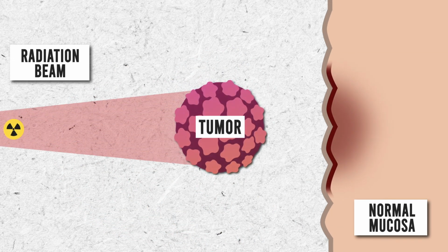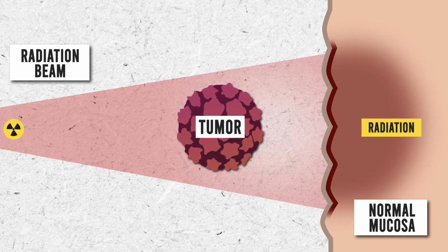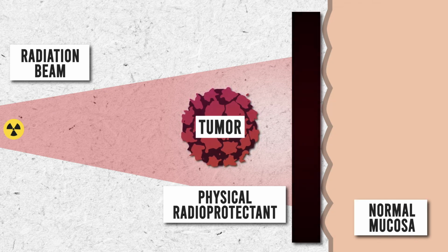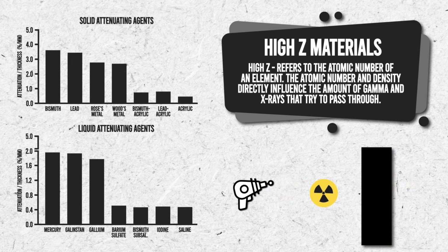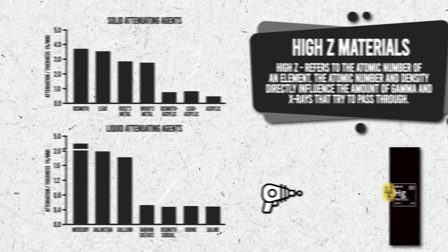To reduce these radiation-associated toxicities, we designed and created patient-specific radioprotectant devices that can selectively attenuate the radiation dose to normal tissue while maintaining the same anti-cancer efficacy. Specifically, we focused on available high-Z materials and determined the ideal materials that could serve as shields against radiation.